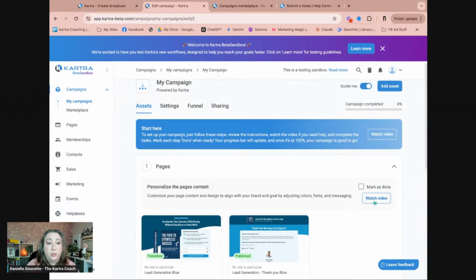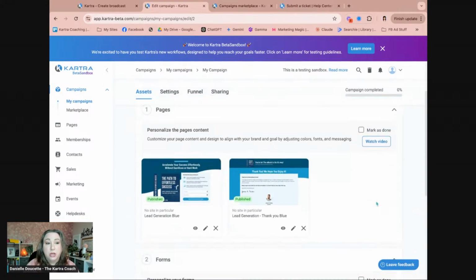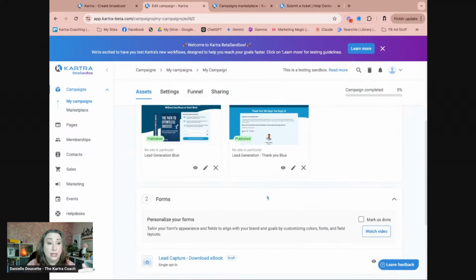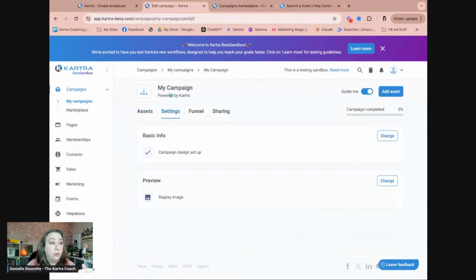We've got the ability to watch the training videos on each of these assets, and we have the ability to mark it as done. So we can mark our own progress going through this, which is pretty cool.